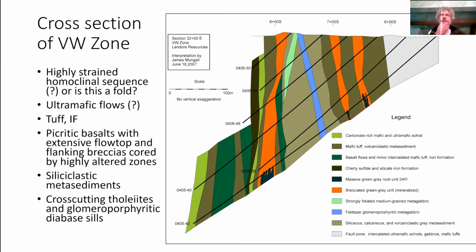Here's a geological cross-section that I drew up based on logging some of the drill holes. This is near the east end of the whole system. And I think it's probably a homoclinal sequence, but it's been very strongly deformed. The amount of flattening in these rocks is pretty extreme. Aspect ratios are probably in the order of at least 10 to 1.